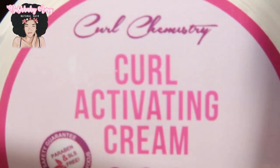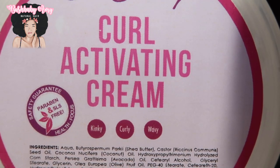Goodbye. Another product from the Curl Chemistry range. This is their curl activating cream. It retails also for about 100 rand for the 250 ml. I've used it for finger coils. I've used it for wash and goes. I do like it. Would I repurchase it again? I think I would. I think I'd repurchase it again. So it's a good buy.